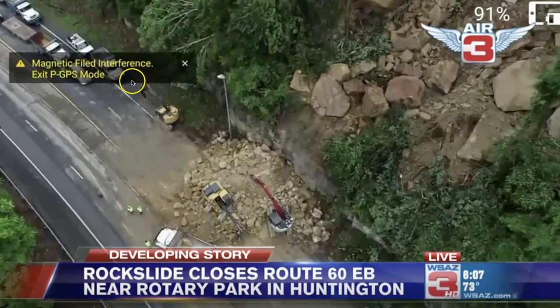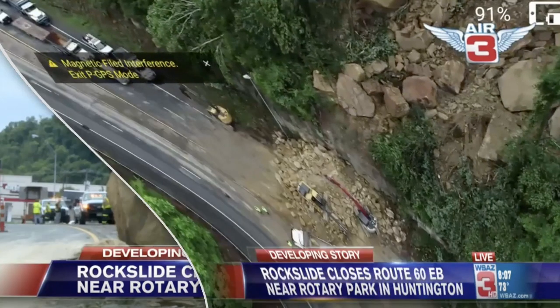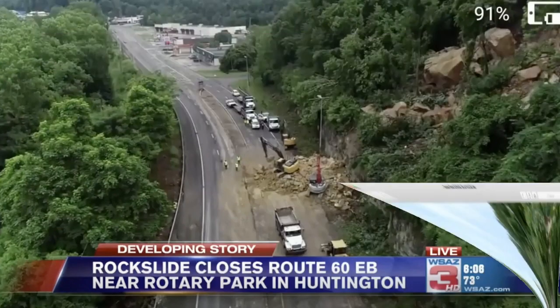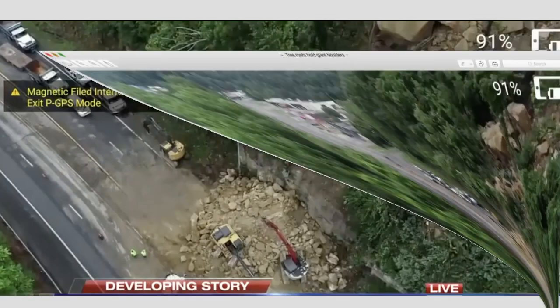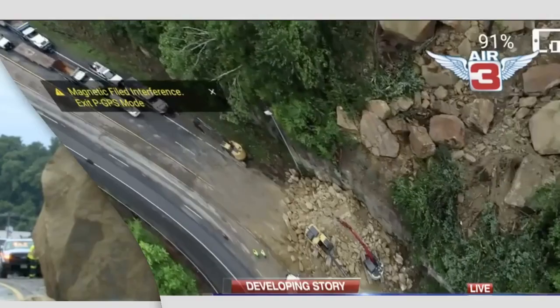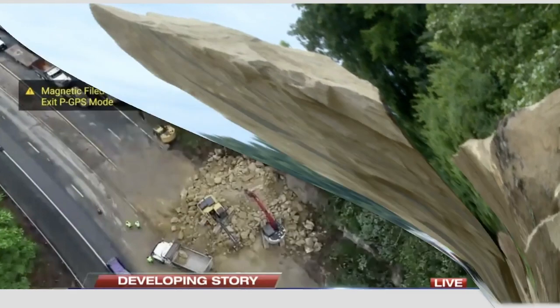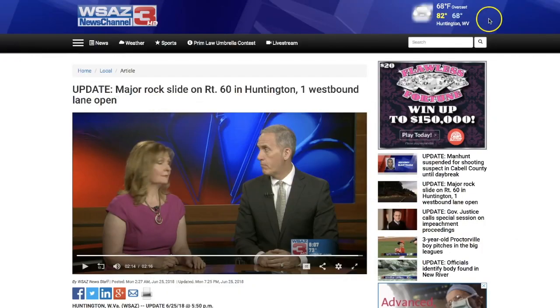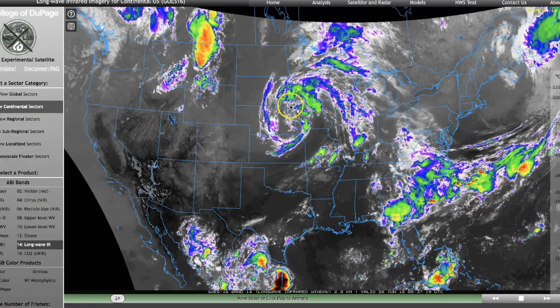But anyway, I'd never seen the magnetic field interference before. Exit GPS mode. I don't know what that means. If that's some sort of a common terminology with regard to drones, I don't know. Never really flown a sophisticated drone like that, so maybe it's common, I don't know, but it definitely is giving it some sort of a magnetic field interference alert, and that's geared towards that drone. So anyway, another big rockfall on the Southern Ohio, West Virginia border. That's the second one this year.